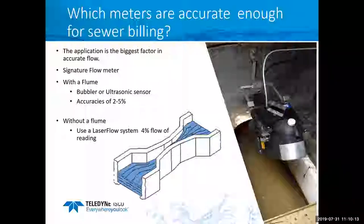So the next question was, which meters are accurate enough for billing? What's commonly been used is flumes for billing meters. Now a lot of people are starting to use the laser flow sensor for billing applications, but the biggest factor in getting accurate flow readings is the application.